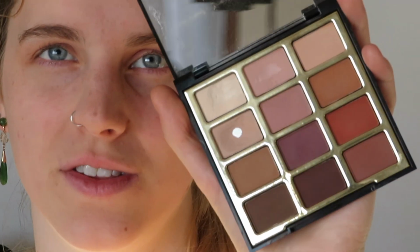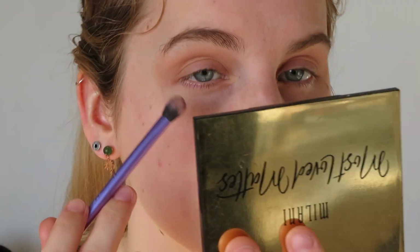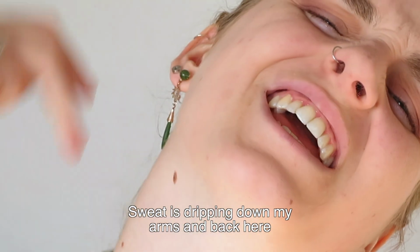There are no shimmers in this, it's an all matte palette, so I guess it will be an all matte look today. I'm gonna be taking the darker purple here, and putting that near the edge of my eye, like this. I'm just gonna pat it. As we've learned in my other video, mauves and plum shades look very good on cool tones, and I agree. I really like these types of shades on me. They look very flattering and they fit well with my blue eyes, I must say.